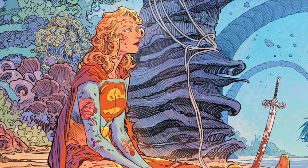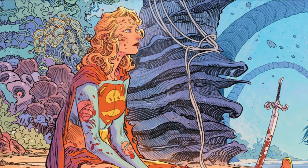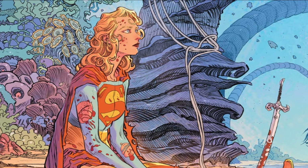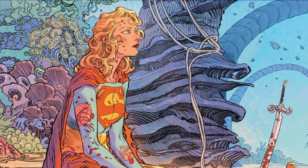But obviously the blue screen is there so that they can CGI in a background that is otherworldly and gives the impression that they're actually on another planet. We know there is a bunch of planets that they'll visit. Again, I don't know how much of the comic they're actually going to adapt, but some of them have red suns, so you could be seeing a sunset with the red sun in the background.